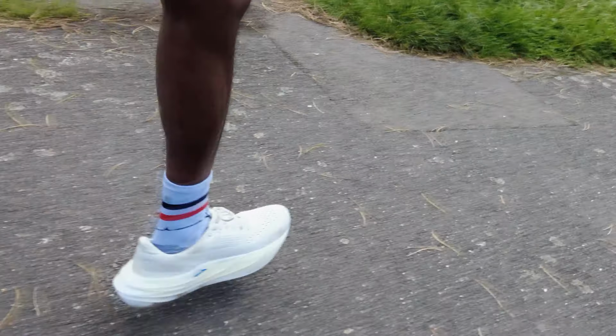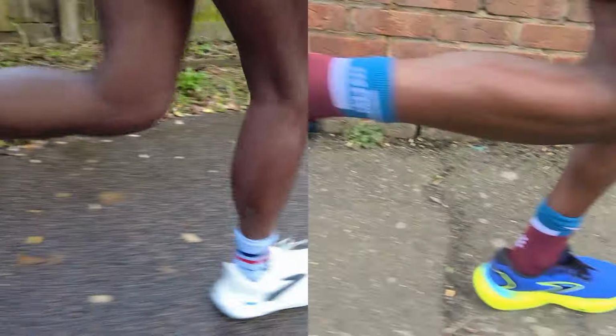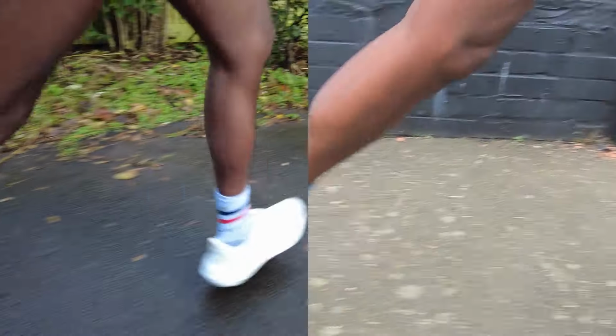Whereas with the Glycerin Max, I think it's a slightly similar story, but ultimately there's a key difference: you have a rocker in this shoe, and I do think it makes a massive difference in terms of my enjoyment of running in these shoes. I still think I would use them for easy and recovery style runs. I think potentially you could run a little bit moderately quick in the Glycerin Max, and it's really down to the rocker that just means you roll through a bit more nicely from heel to toe than I think you do in the Glycerin 21.